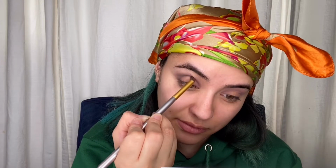All right, so I'm gonna bring that into the bottom lash line a little bit, not as much, because I want to sort of smoke it out a little bit, but not there. So I'm gonna buff that in there from the middle of the crease to the outer.